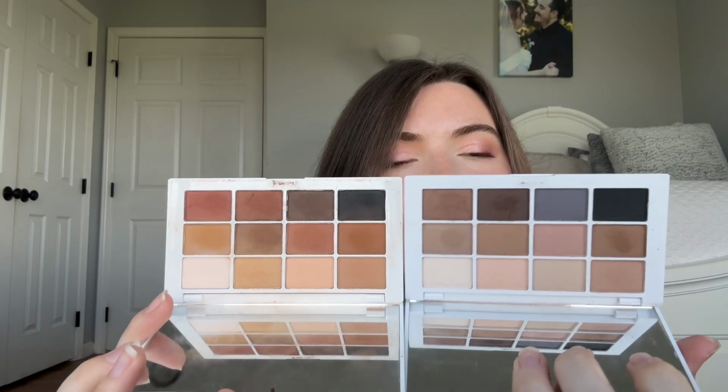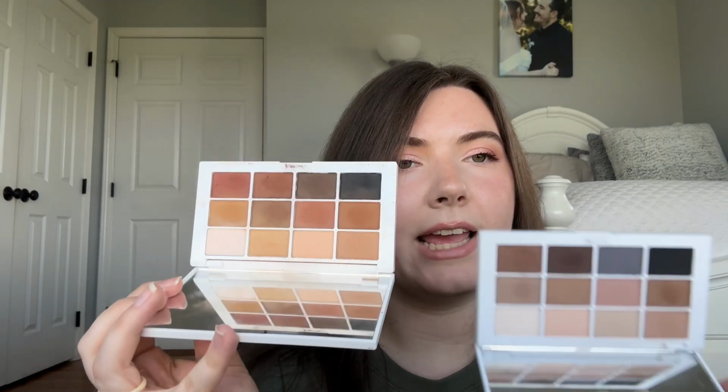And then the last two palettes, these are tried and true. I think these are so worth the money. I travel with these so often. Honestly, if you just need a good staple all matte palette, the ones by Makeup by Mario are honestly some of the best. I have the new cooler toned version and then the warm toned. I think both of these are amazing. I used a little bit of this one today.